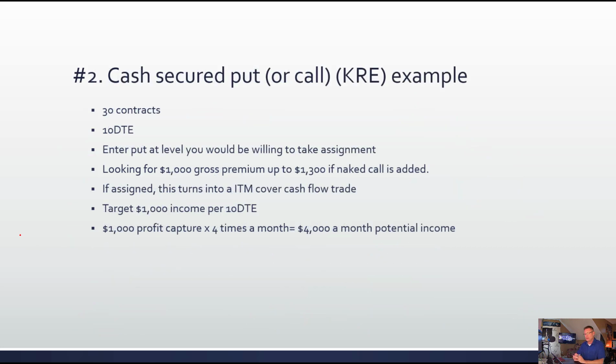Second component of the strategy is the cash secured put or call. Could be either one. We just closed out a position in KRE, which was a cash secured put. And in this case, I was using 30 contracts, usually going out 10 days into the future. We're going to sell those puts if it's a long secured put strategy, or sell those calls, as the case may be, if it's a short call strategy. But we're going to sell those puts at a level that we would be willing to take an assignment at. Okay. So if it gets down there, that's fine. If not, that's okay too.